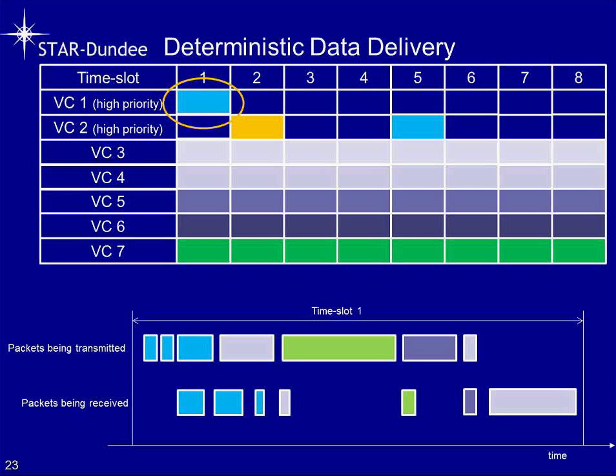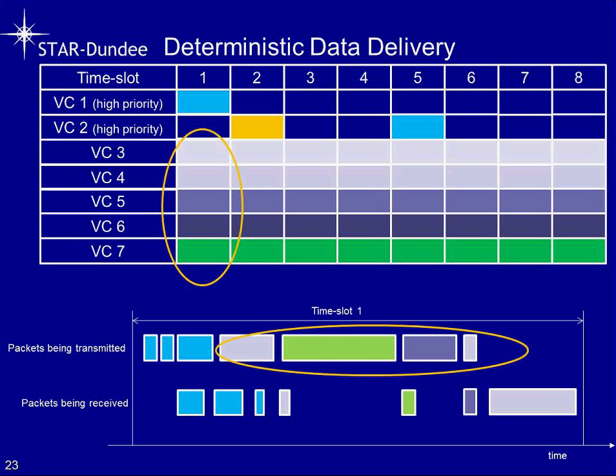What happens now is the time slot comes along. Virtual channel 1 can send its data. It does. When it doesn't, these other virtual channels that have been allocated to this time slot are given priority. They can actually compete based on their priority and bandwidth reservation and use unused space in that time slot. If virtual channel 1 becomes ready to send again, it will immediately start sending information in that time slot. Deterministic data delivery without any loss of network bandwidth at all.